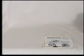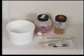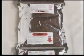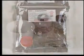There are currently two mixing techniques. The first is a method called the bowl mix, in which the foam-in-place ingredients are mixed in a bowl with an electric mixer or hand whisk. The second is a method called the bag mix, in which all the ingredients are mixed in a bag.